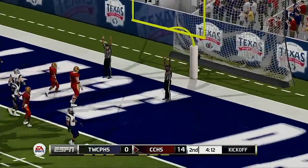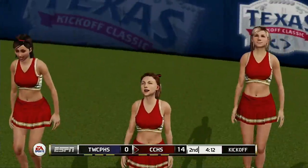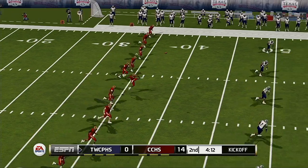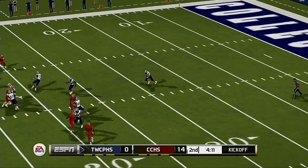He converts the extra point. So an 11-play, 81-yard drive, and they add 7 points to the scoreboard. Boy, this offense right now is just being physical, really controlling the line of scrimmage, and it's opening up some nice big lanes for the running backs. They line up to kick this one away.